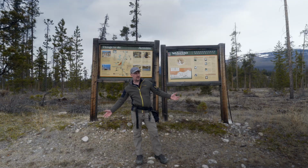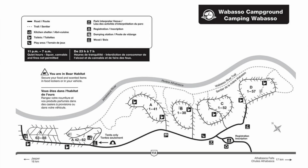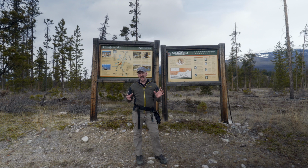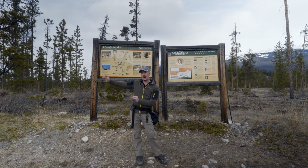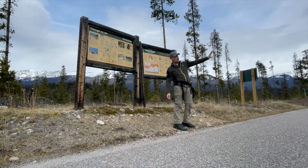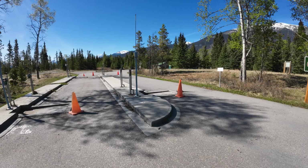Well, at Wabasso Campground, you basically got 4 loops, and each one of the loops has its own set of washrooms, except loop A kind of has 2 because it's at the far back over there and it's kind of bigger, so there's one at both ends. And at the registration over there where we just came in, there's a sani-dump in there if you want to empty out your RV.